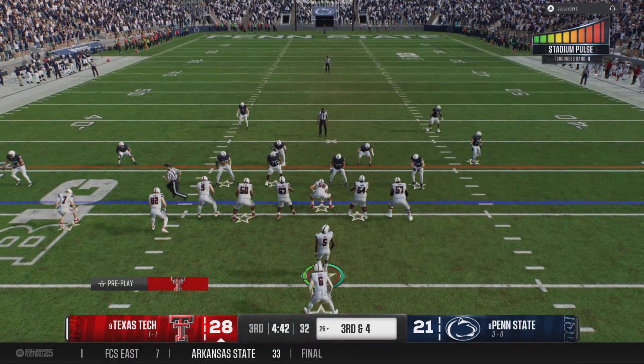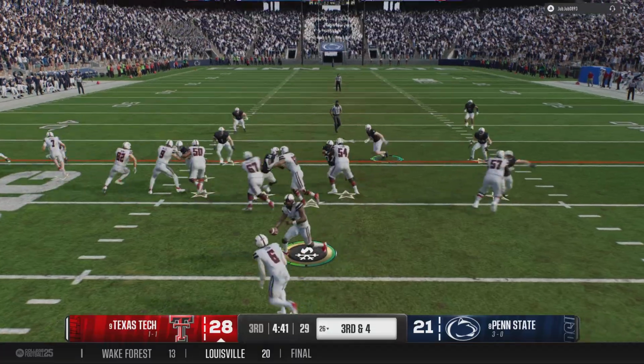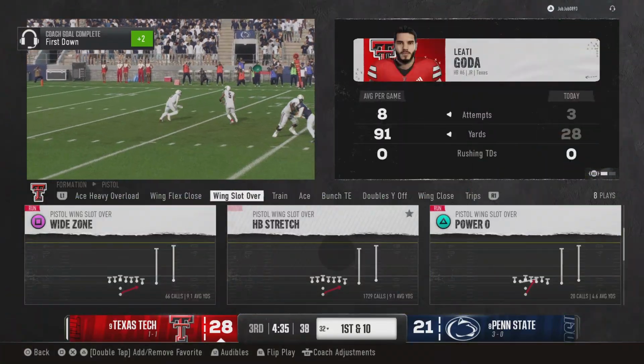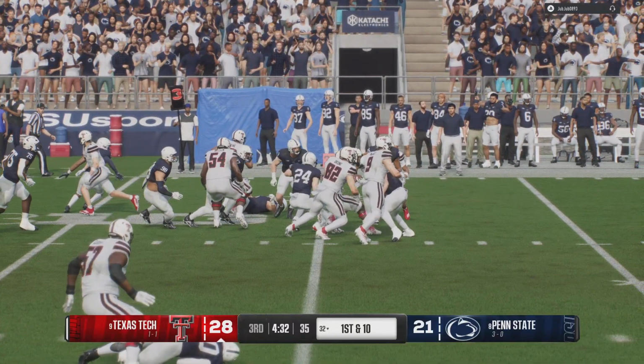Here comes this home crowd as the defense tries to get off the field on third down. One back in the backfield, and they'll give it to him. And he'll pick up the first down, but he got drilled on that tackle. And that's a nice third down conversion for this offense.